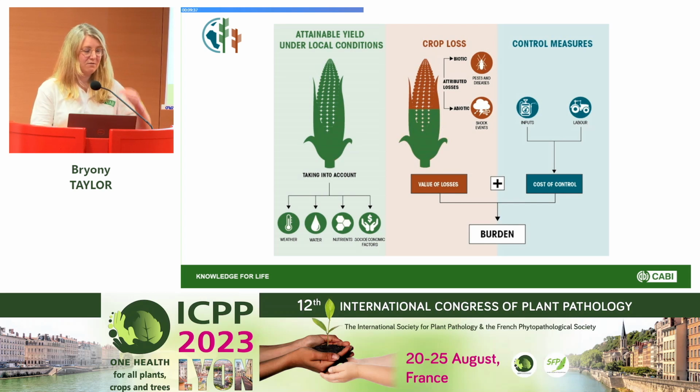this is a value of losses or an amount of losses where we know the proportion of losses that are occurring. But we want to help split this down into biotic and abiotic factors. So under the biotic are obviously the pest and disease prevalence, but under the abiotic factors are shock events like wildfire, flooding, that type of thing. And we want to put a value against those losses. But of course, to work out the burden estimate, we need to look at the cost of the control measures. What are the inputs that are being put in? And how do we sort of balance the books and show, well, actually, what is the total burden? And these are the ways that we're trying to achieve this.